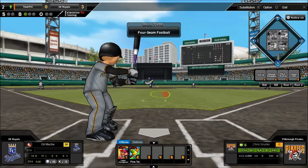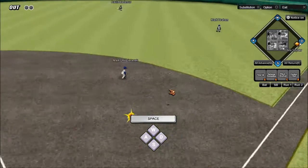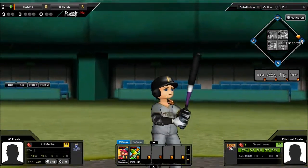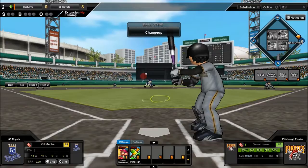Second pitch. He goes the opposite way. That's a hit. The pitcher is overworking himself. He advances to first base. His first plate appearance today. The pitcher enters his windup.